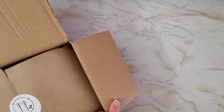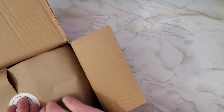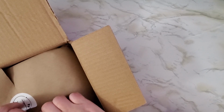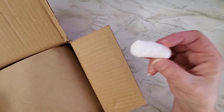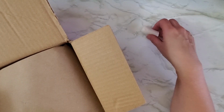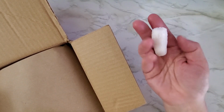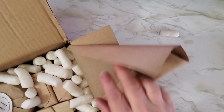So, okay, here we go. I'm hoping that eventually she can come up with a matcha candle of some sort. Oh, and she also said these packing peanuts are biodegradable, so you just put them in water and they just go bloop, which I think is really awesome.